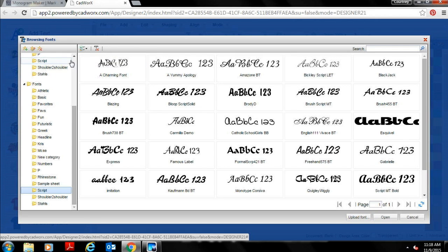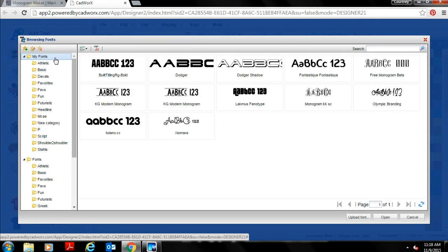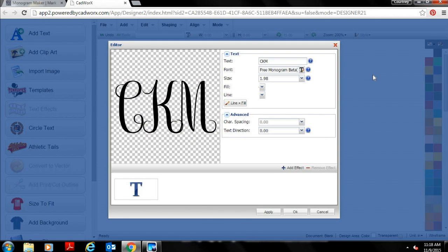I've uploaded some that I had purchased, so if you purchase a monogram font, you could bring it in here and edit it, or you can sometimes find them free. I'm always looking for free fonts, so I downloaded a free monogram font from dafont.com. And then when I select that font, it's going to create my design.